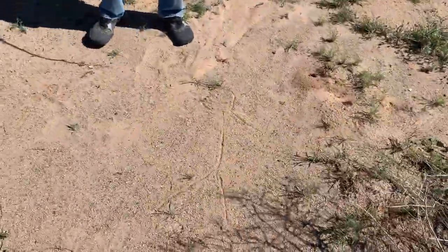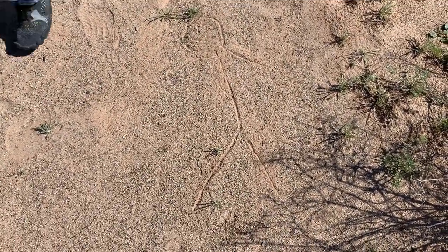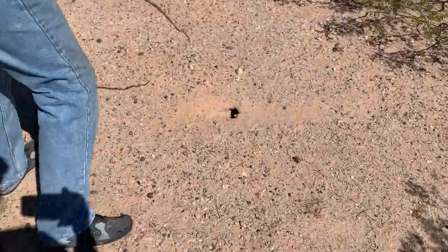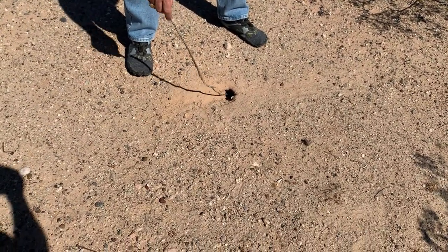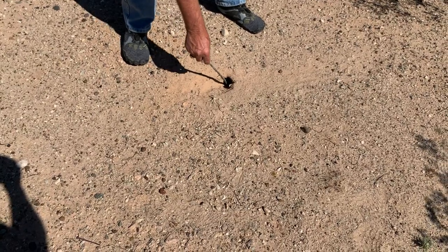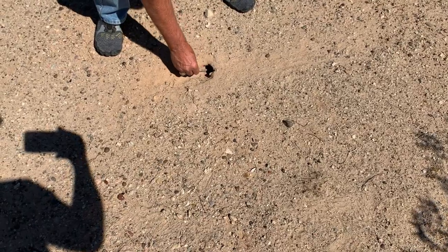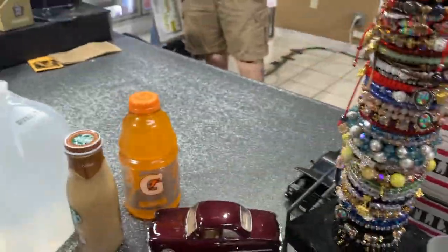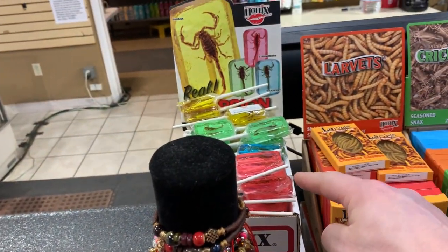I found an intaglio. I only know that word from watching the video on your channel. Here, we're gonna, what do you think? Huh? I think it's gonna run back further down. Whoa! Whoa! Whoa! Oh, that feels like something soft. Is it moving? Ah! Hey, Bruce. Check this out right here. Got your real scorpions.